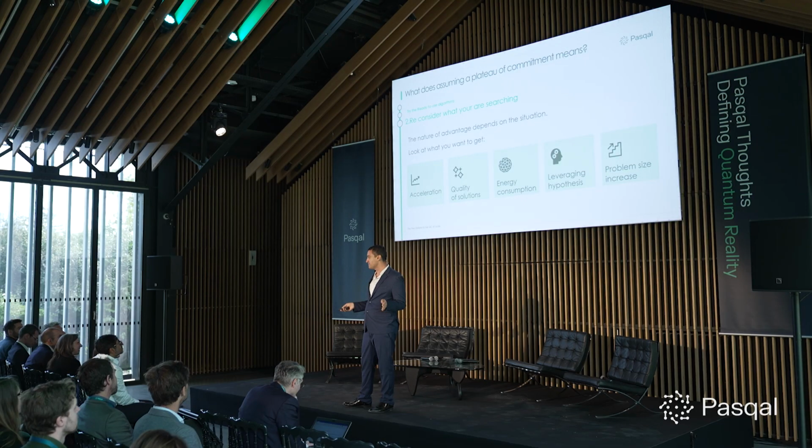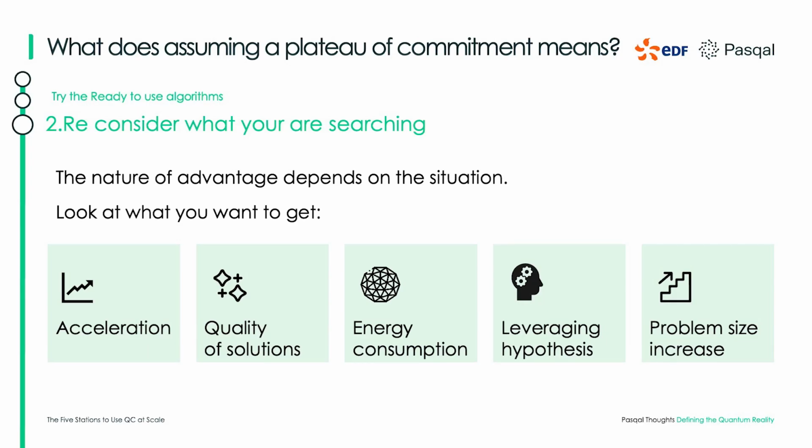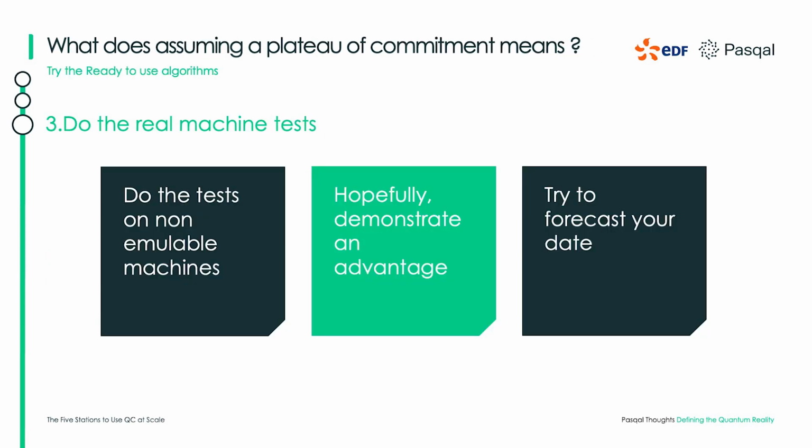Energy consumption just for solving partial differential equations is €2 million per year, just to give a number. Of course, the quality of the solution, the problem size increase, and the acceleration are other fruits. Now we are at this step where we can do the tests. We did a couple of tests on emulators, thanks to Atos for their work. Hopefully, now we'll try to demonstrate some kind of advantage with you guys at Pasqal.